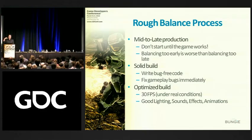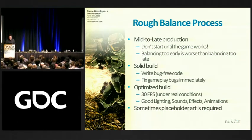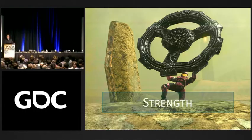There's this joke we kind of talk about where if we're going into a playtest, we have to make sure that there's light maps, because if there's no light maps, people think the AI is dumb. I don't know why, but it's true. It's like a 15-point difference. People will think your AI is dumb if you don't have good lighting. And then sometimes placeholder art is required.